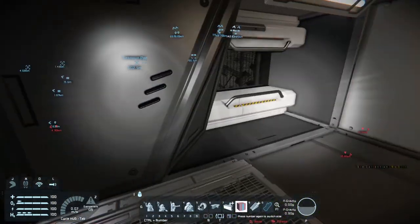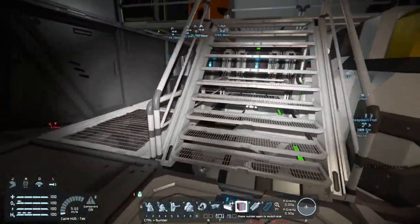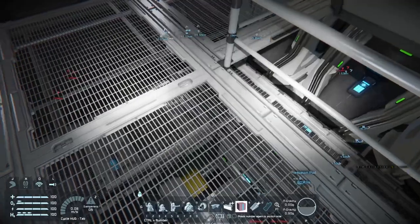So yeah, this is like the engineering room. You got yourself a survival kit in here. Although there is a survival kit in the hangar.